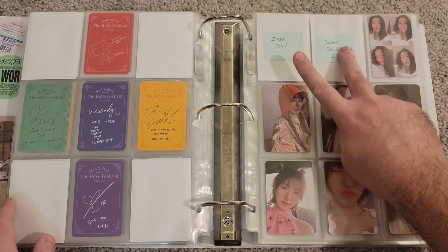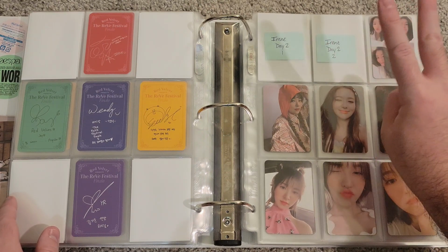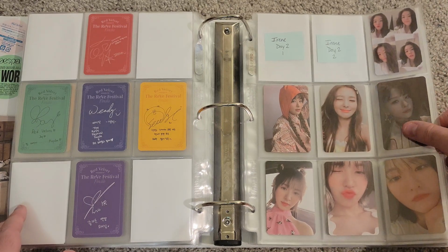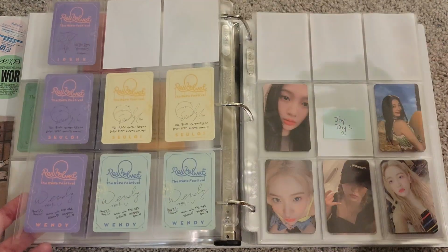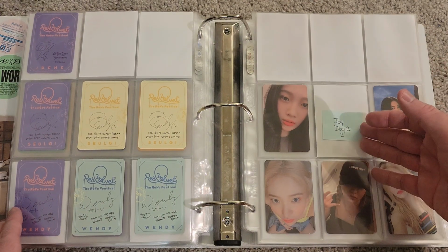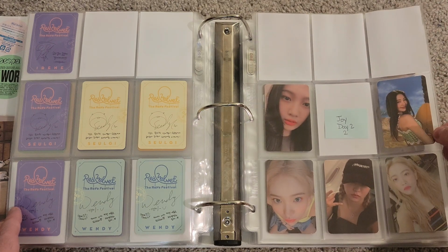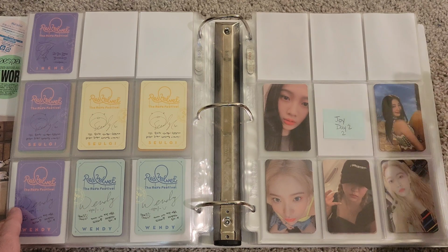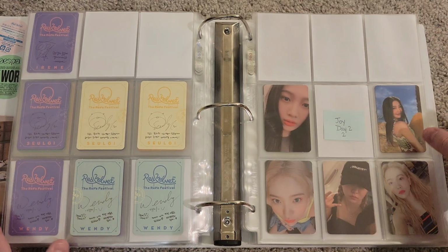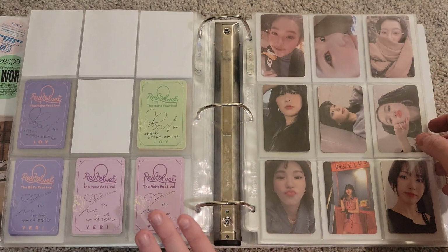We're just looking for these 2 Irenes, which I have seen, they're just very expensive. I'm sorry, but I'm not paying like $25, $30 per Irene. It's just not happening. And then we're just missing this Joy, which I haven't seen too much of. I did see it at like $18 or $20 USD recently. But again, I don't want to pay that much for an older era card. So I'm hoping those prices will come down relatively soon. But that is everything we have for Day 2.